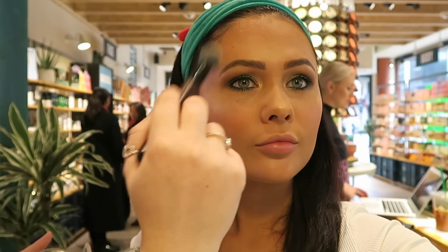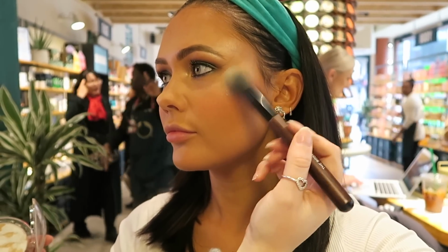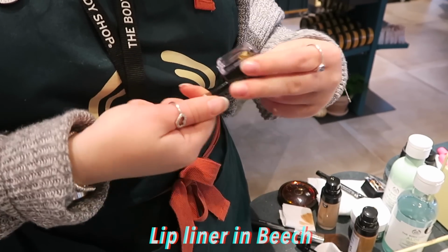But yeah, so she popped that on, and then I did ask for a little bit more contour just to amp things up a little bit, because where the eyes were smoked out, the bottom lash line, all of that stuff, I just felt we needed a little bit more bronzer, a little bit more highlighter, just to amp things up that bit more.